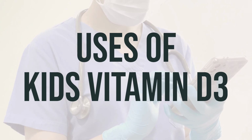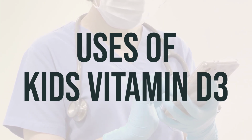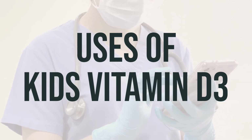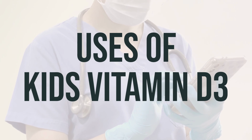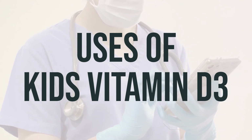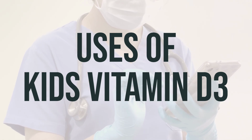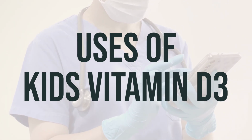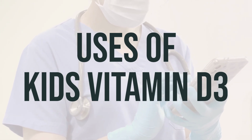Additionally, breastfed infants are given vitamin D drops or other supplements because breast milk usually has low levels of vitamin D. It is recommended for kids to take vitamin D3 supplements daily to ensure they are getting enough of this essential vitamin. The best time to take kids vitamin D3 is in the morning with a meal. The daily dosage for kids varies based on age, so it's important to check with a healthcare provider for the correct amount for your child.